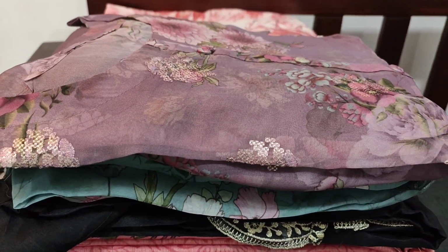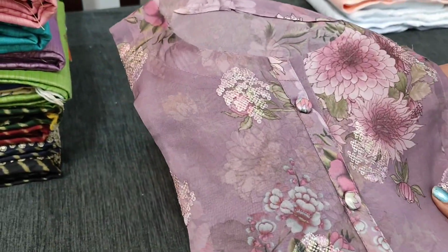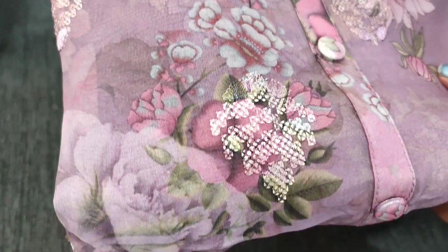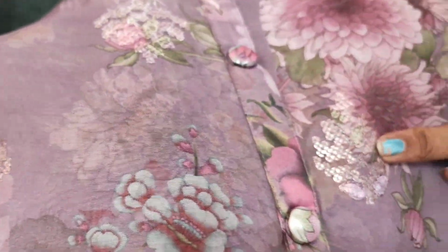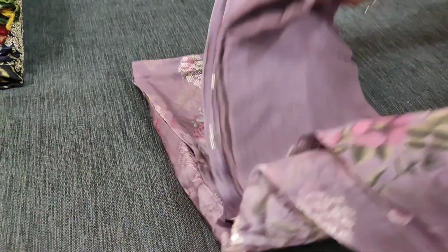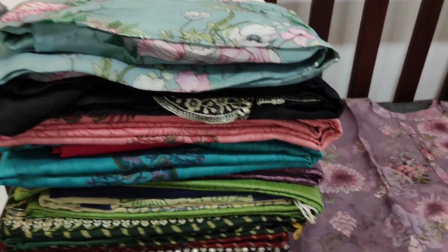Let us see the next designer piece in pure organza in mauve shade. It's a purple family. It's a mauve shade which has a round neck. It's digital printed, and all this sequence work comes on the front side of the top. It's a monotone set, and it is a semi-stitched dress material. All these are pure fabric.